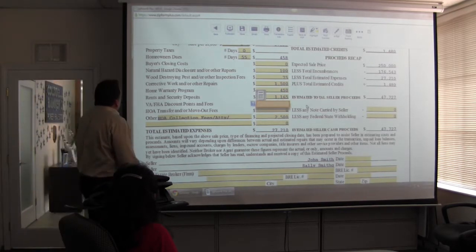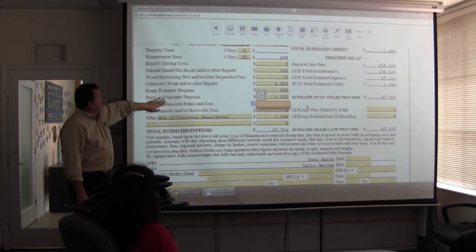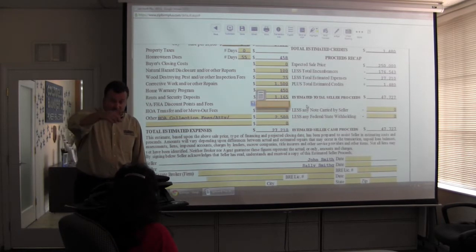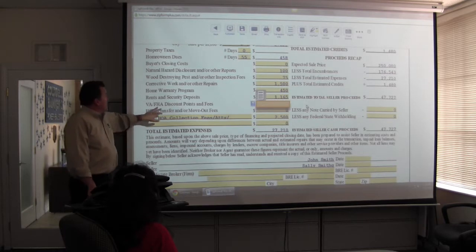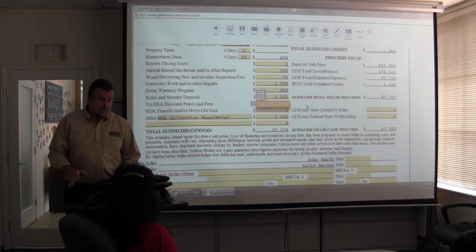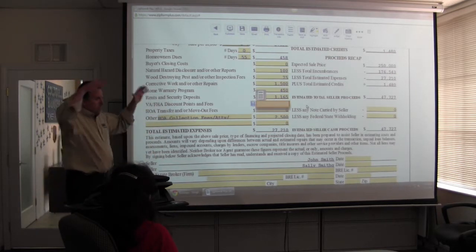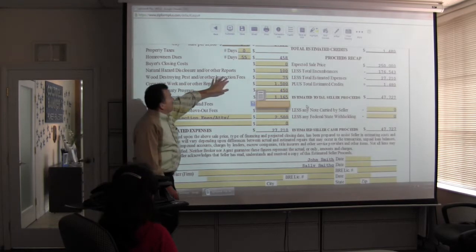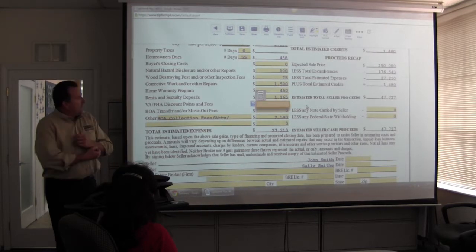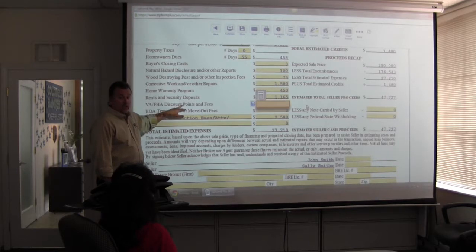FHA, VA. I don't like this. I wish they just took this off. This needs to be updated. But if you're paying points and fees, as an industry, at least in Southern California, thank God we've stopped using words like discount points and fees. When I first got into the business, every point, 2 points and 1 origination and so on. Now we're normally just dealing with hard cost. How much do you want in closing costs? $5 grand, $2 grand, $1,500. So normally this is going to be blank. Even if you're doing an FHA or VA deal.